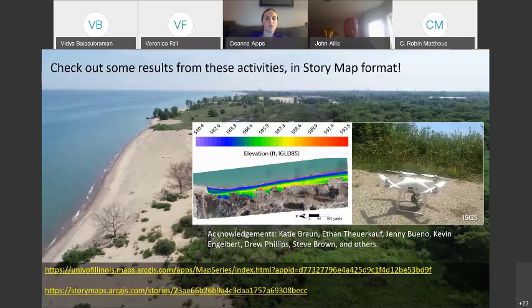I should also mention the many folks that have been part of these activities of data collection, processing, et cetera. As Vidya mentioned, I just recently joined the crew, so these folks really deserve the credit for this awesome work. I'm probably forgetting some names here in this list, but a lot of time and effort has gone into studying the Illinois Beach State Park system, and the story maps showcase this quite well.